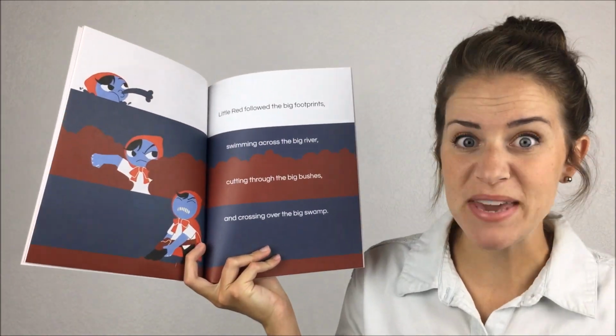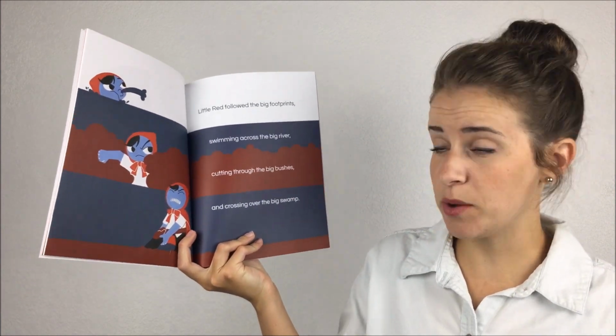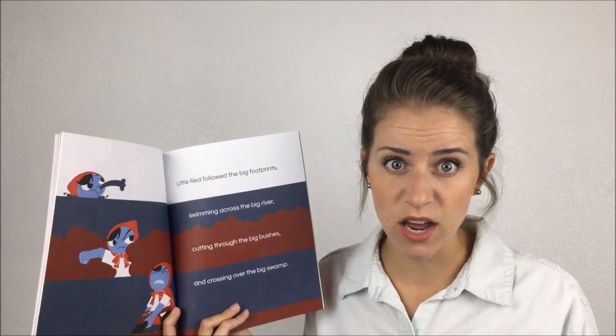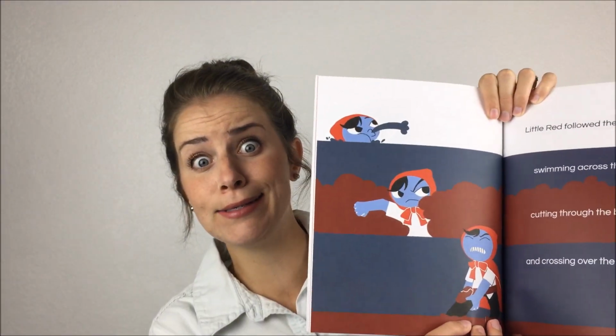Little Red followed the big footprints, swimming across the big river, cutting through the big bushes, and crossing over the big swamp. Ooh, she's tough to go through all that big stuff, huh? Do you remember what she did? Do you remember she went swimming, and she went through all the bushes, and she crossed a big swamp. Look! Her leg got stuck! Red! Oh my gosh. Whew. What's gonna happen now? She's tough, huh? I bet you're tough like her.